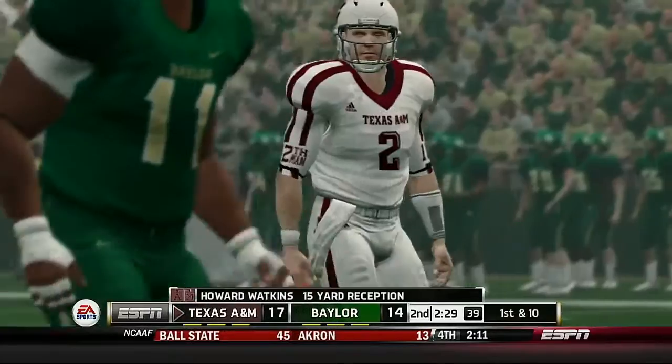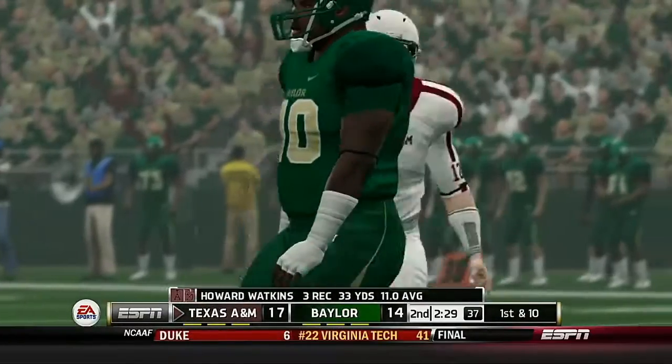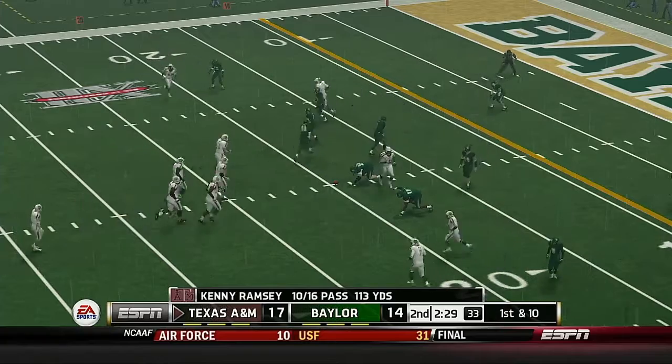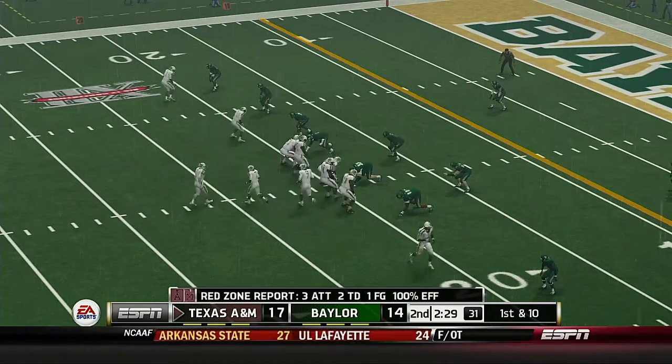And a nice catch there before he stepped out of bounds. That's good for a gain of 14 yards. That makes it first and 10.